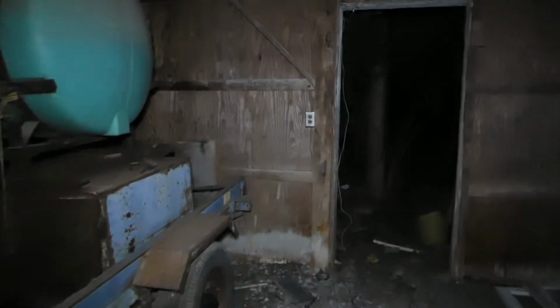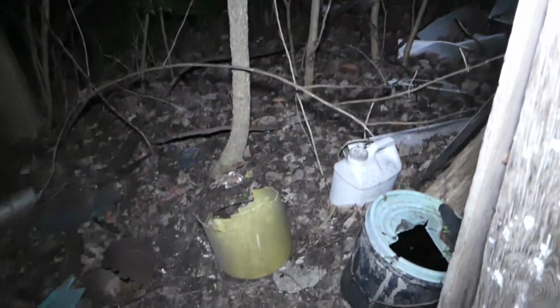Walk over to the garage real quick. Who was that? That was me. Scared crap out of me. No, it's kind of stuck. This is the old garage. Out the back of the garage, it's all grown up. A bunch of junk. Bunch of crap.